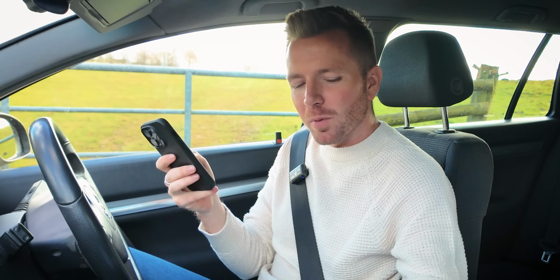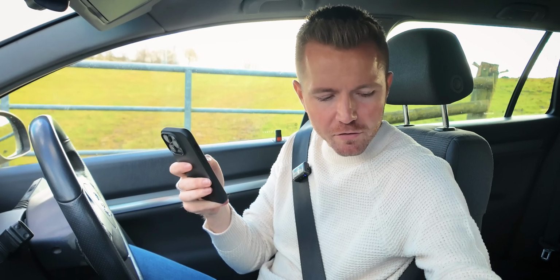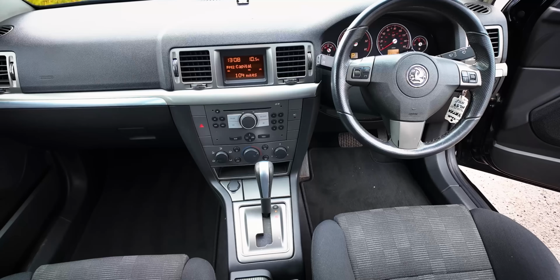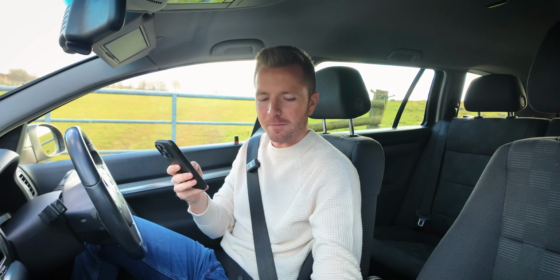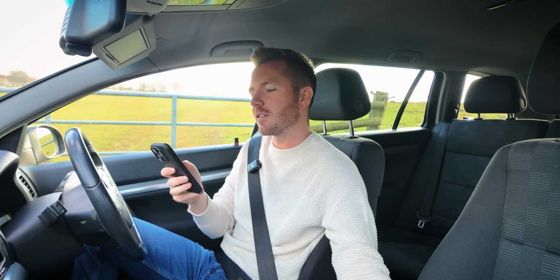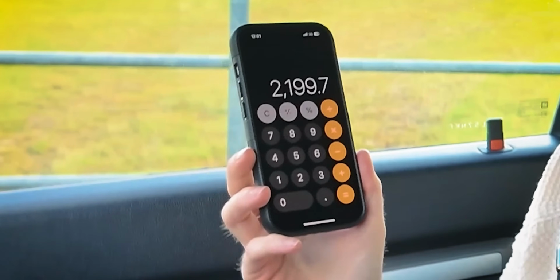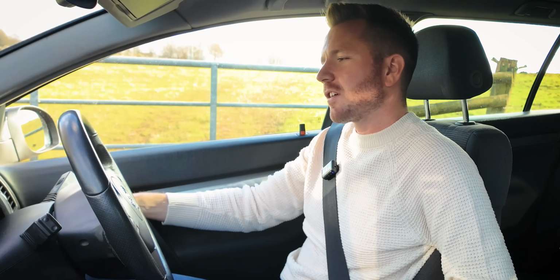I was going to replace the reg plates, but they're all right, really, and I'm just throwing good money after bad. What else have we got then? Oh, just the cost of the valet. That was £70, and I did put £30 of diesel in it. Right. I've spent 30 pence short of £1,000 on this car. So this car currently owes me £2,199.70. So £2,200.